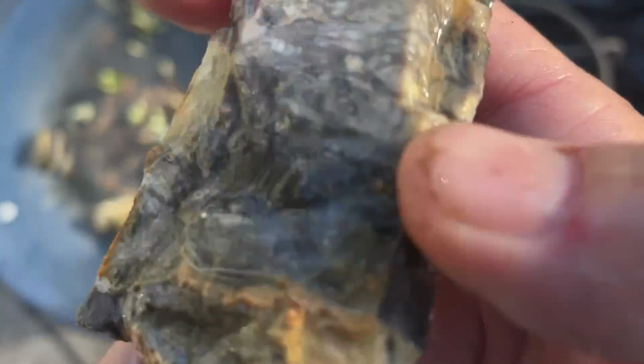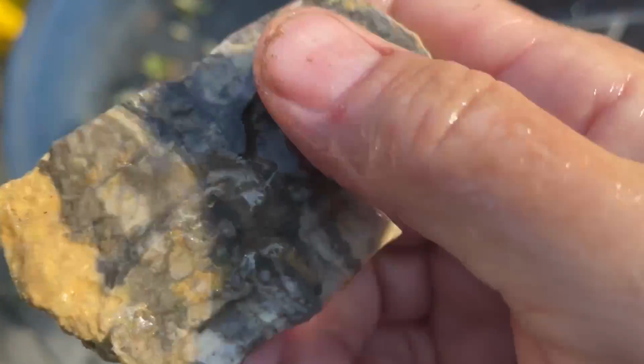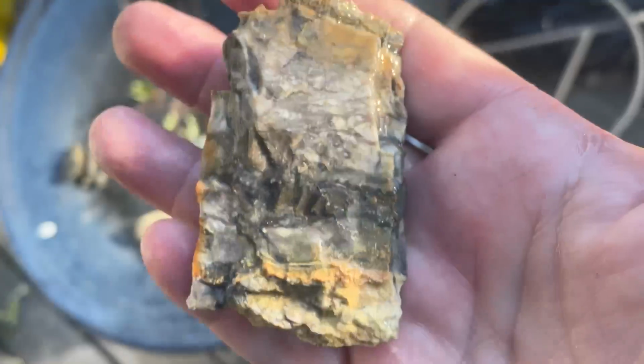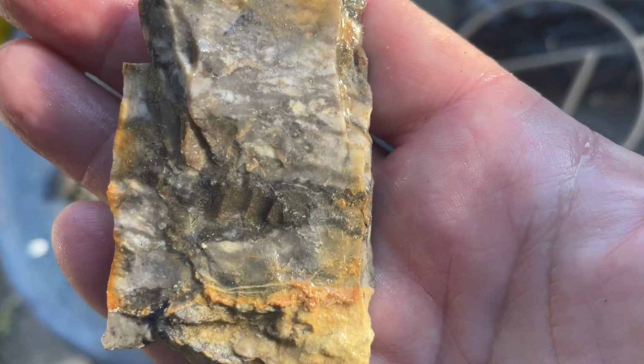This is what that chert looks like inside. That's gonna make some nice slabs. It's almost picture chert. I don't know if there is such a thing, but if there is, this would be it.